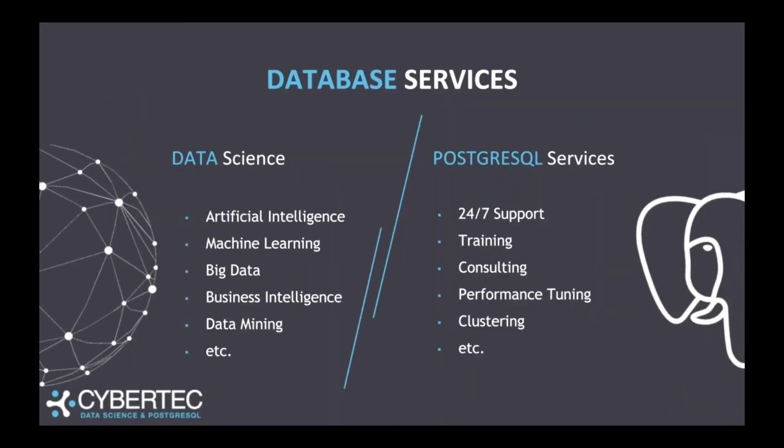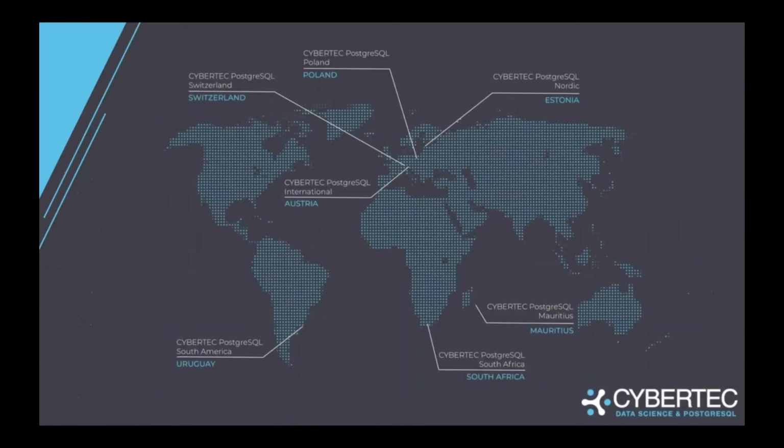We are a database company focusing on Postgres for over 20 years. So we provide 24/7 support for Postgres. We do training, consultancy, performance tuning, and clustering. And we're also doing a fair amount of data science related projects, such as machine learning, artificial intelligence, big data, data mining, etc. So we are basically a data company focusing on large amounts of data. We are a very international company. Our headquarters are in Austria, but we also have offices in Uruguay for the Latin American market, in Johannesburg, in Mauritius, in Switzerland, in Poland, as well as in Estonia.